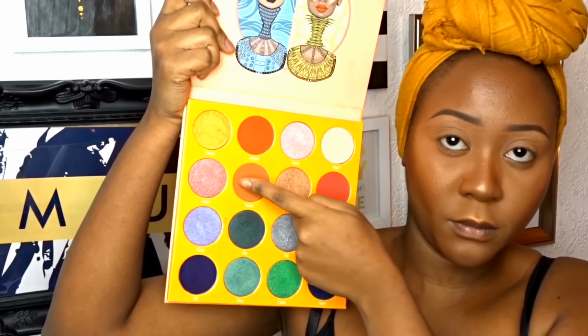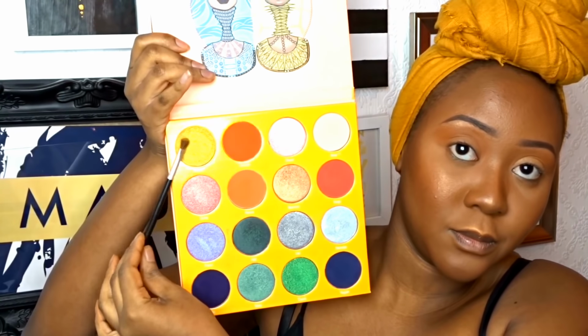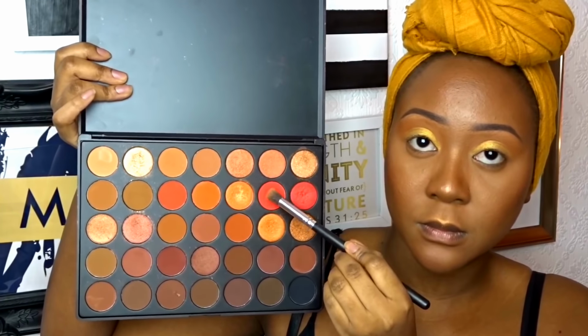Then from the Magic Palette by Juvia's Place, I'm going to firstly use that beautiful orangey peach colour called Nana, and I'm going to use that as my transition colour. The first lid colour I'm going to use is that very bright, very gold colour called Juvia, and that's going to go from the inner part of my lid to the centre. Then for the outer part of the lid and to deepen the crease, I'm going to go in with Fire from the Morphe 3502 palette.